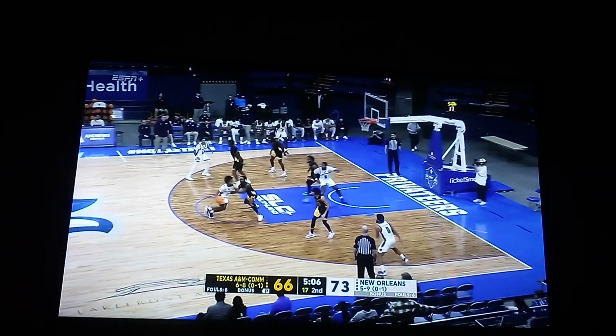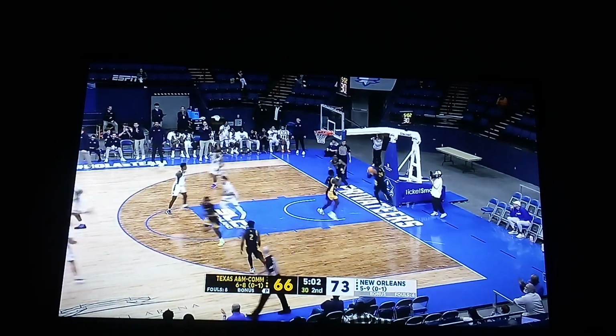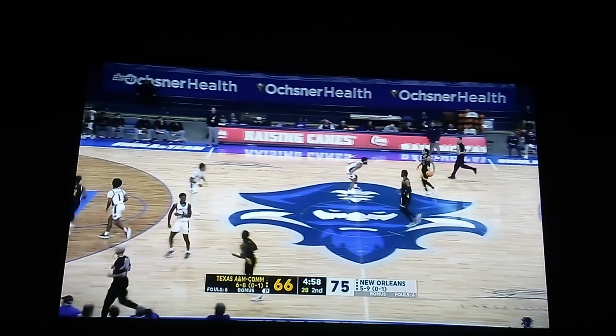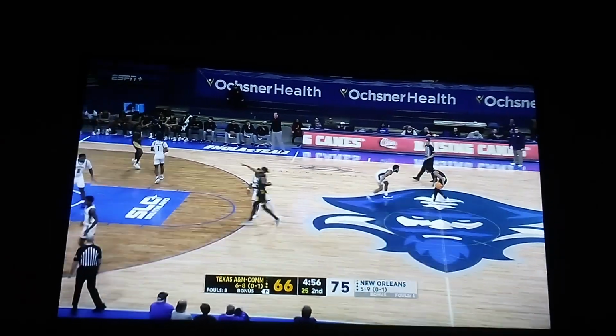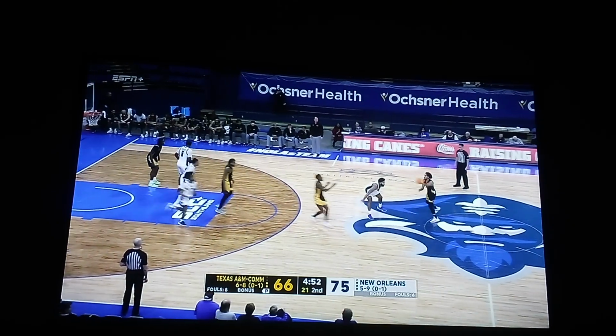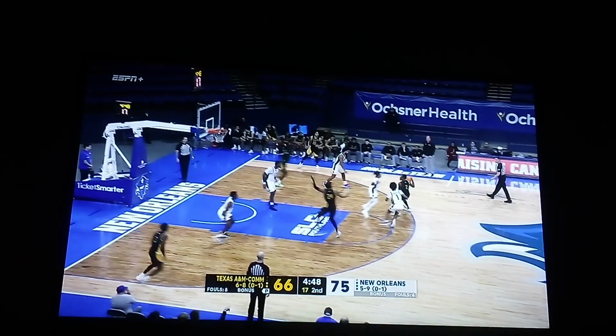Johnson, he could go over 30 with his next point. Instead, he finds another dime, the reverse layup to Jones. Jordan Johnson getting it done. Mason Jones with 15 points. The Privateers have had answers every time Commerce has chipped into the lead in this half.